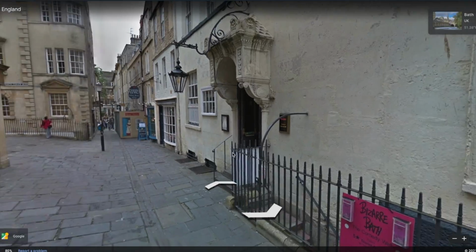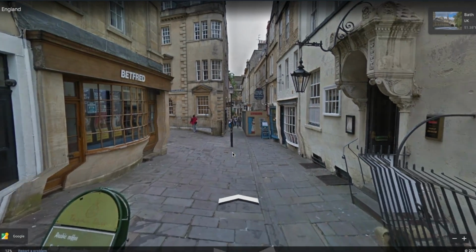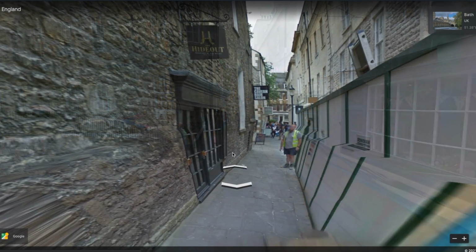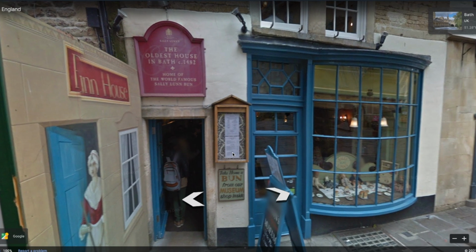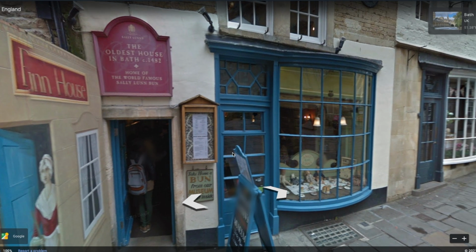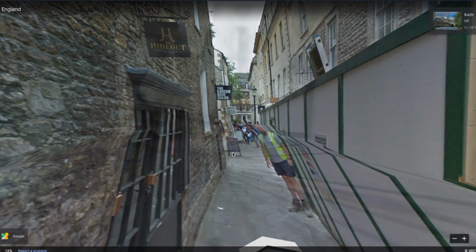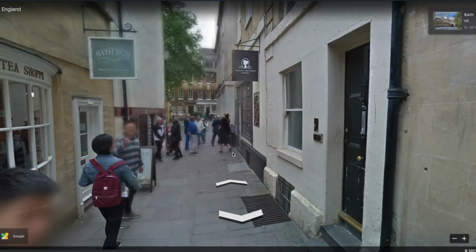Now, Sally Lunn's was built in 1482, and it is world-renowned for the best buns. So please enjoy the tongue-in-cheek Sally Lunn's buns. You will notice that there is always a queue in front normally, but people come from all around for these buns, not to be confused with the Bath bun, which the argument is which came first. I don't know, but both are worth checking out.